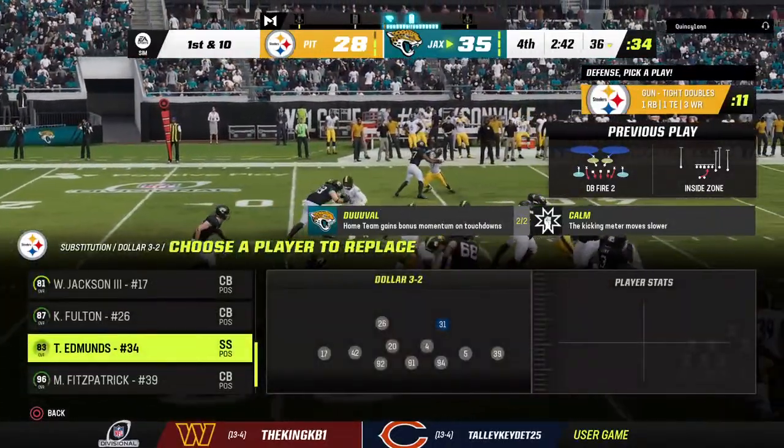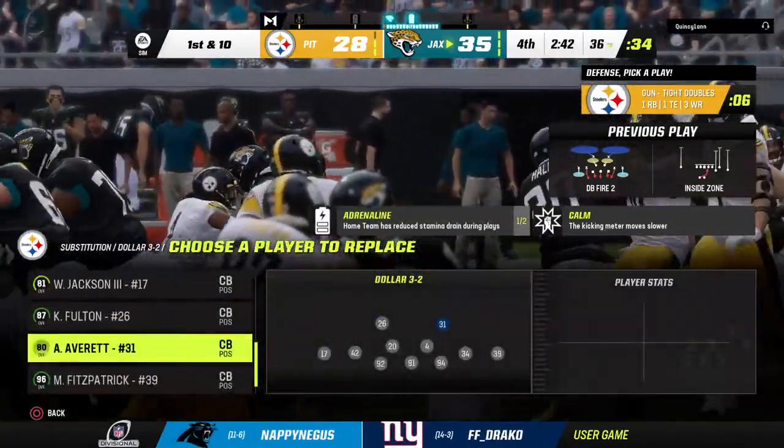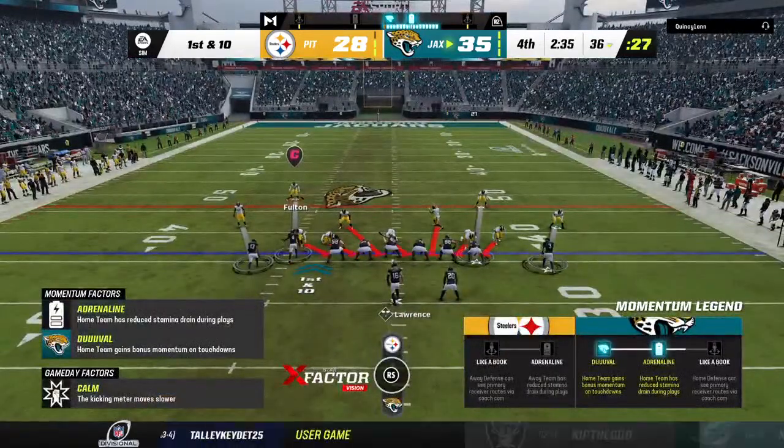So you bring in the second part to that equation, and that's the big running back, the big bruiser, who can get more than what's blocked and break a few extra tackles and gain yardage. So from the 36 now, 1st and 10.